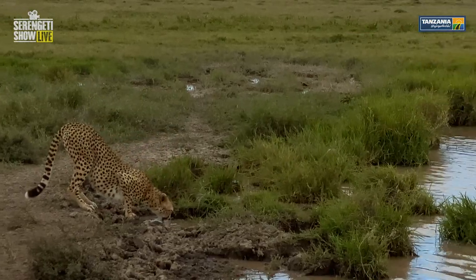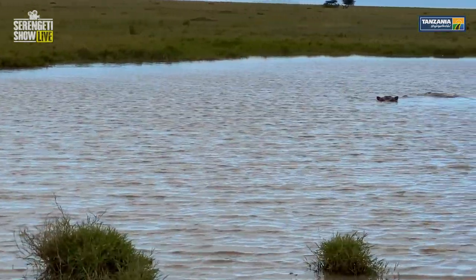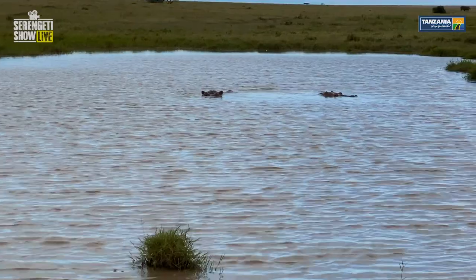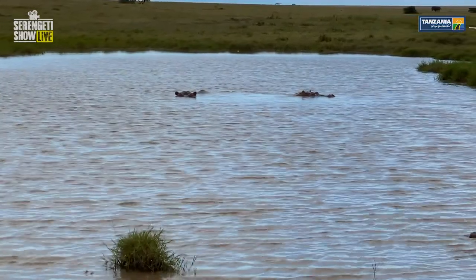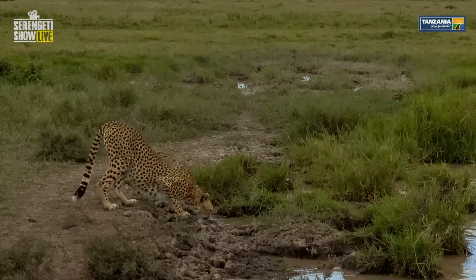Just beautiful to watch. Two huge hippos in the middle of this little depression here. It's holding good water, and surely they won't be here the whole year, but yeah. You can see how she's very alert when she's drinking, constantly looking around, mostly for the other predators that are around.